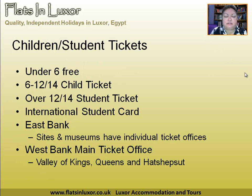So, children and student tickets. Children under 6 are free. They don't ask for any proof of this, so if your child is just on the cusp, don't worry, you don't have to take a passport along or anything like that. From 6 to about 12 or 14, you can get a child ticket, and that's what you should ask for.